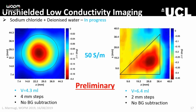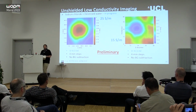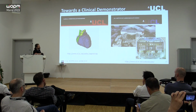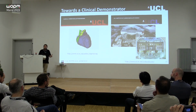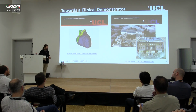And speaking of last-minute additions, this is 25 Siemens per meter, and these, as you can note, the different color scale, we didn't have literally time to change it. It arrived 5 minutes before I uploaded the presentation here, is 15 Siemens per meter. So the goal now is to explore this, see where we can go, and then make a demonstrator out of it. We are already collaborating with cardiovascular engineering and cardiovascular science at UCL, and with this we hope we can get preliminary data which will be fed then in a clinical study to validate our technology.